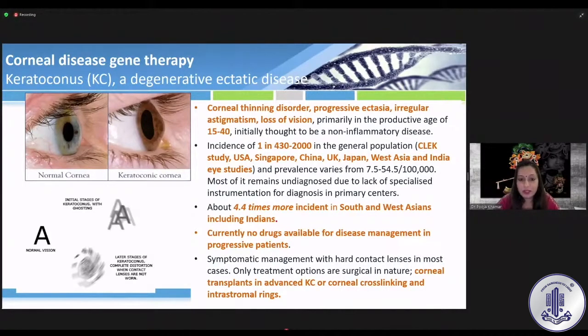The incidence is pretty high, where it affects 1 in 430 to 2,000 across the globe. But the most interesting part is that the incidence in South and West Asian populations, including India, is 4.4 times higher than in other countries. We do have various treatment options like corneal collagen cross-linking for the early stage of the disease, and if it's advanced, we can do intracorneal ring segments and corneal transplants.